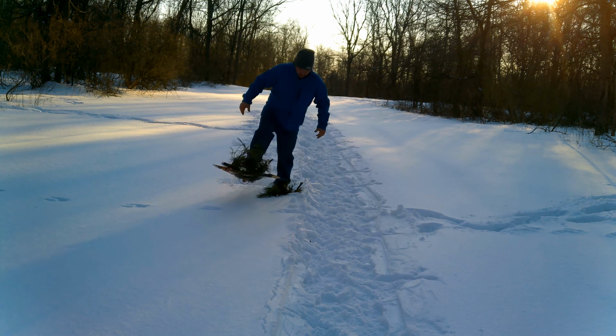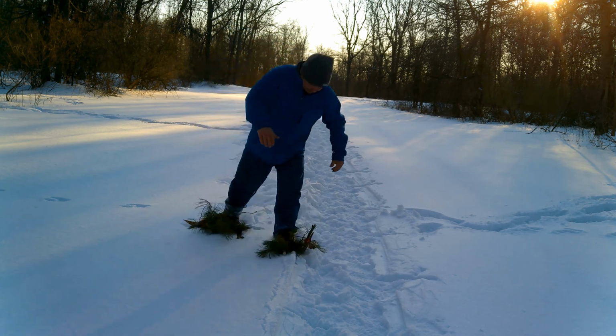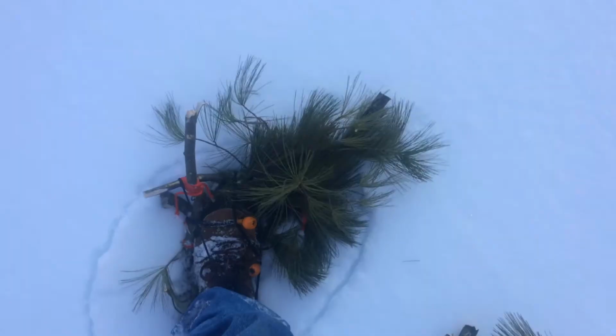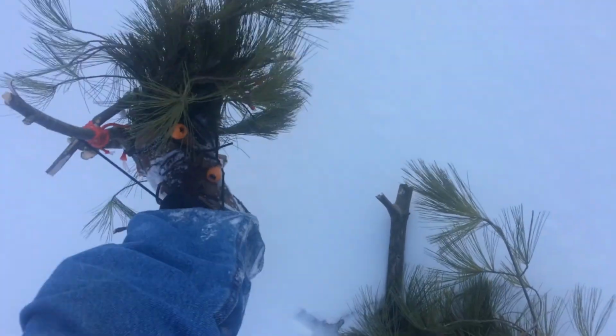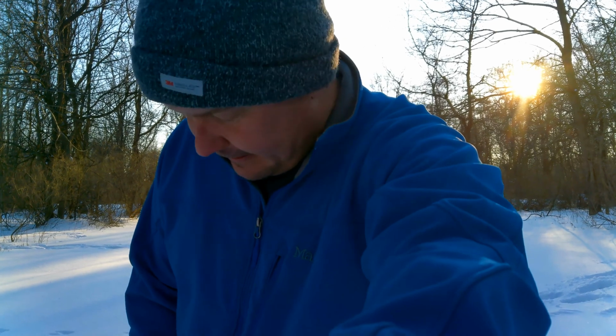Am I going to forego a manufactured pair for my backwoods snowshoes? No, I will not be doing that. In fact, I think I am going to order a pair. It's fun making them though.